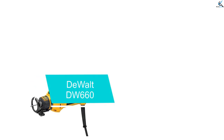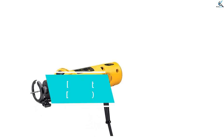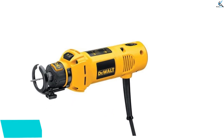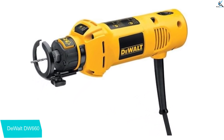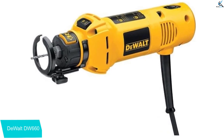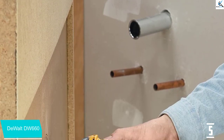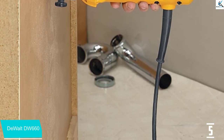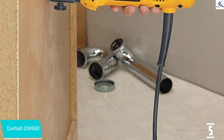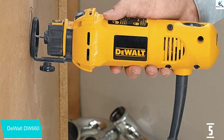Starting at number 5, we have DeWalt DW660. With 5 amps of power, the DeWalt DW660 is the strongest product they tested. Rugged, chunky, and designed for lots of hard use, there's little doubt that it'll hold up to even daily action. On the other hand, this tool's mission in life is mostly as a rotary cutting tool, using spiral bits. Drywall installers love them, and it's well suited for cutting through sheets of material when matched with the right bit.